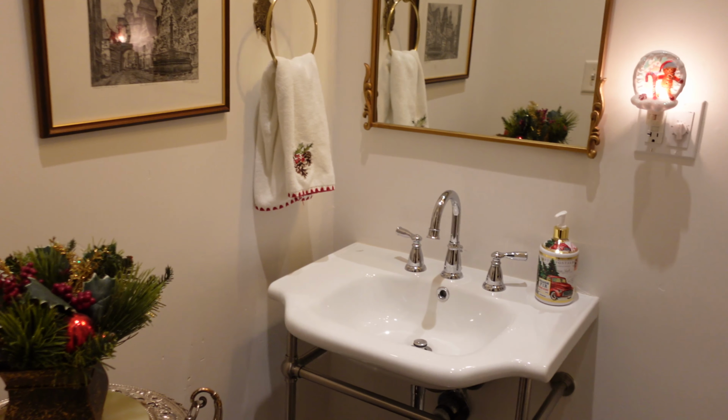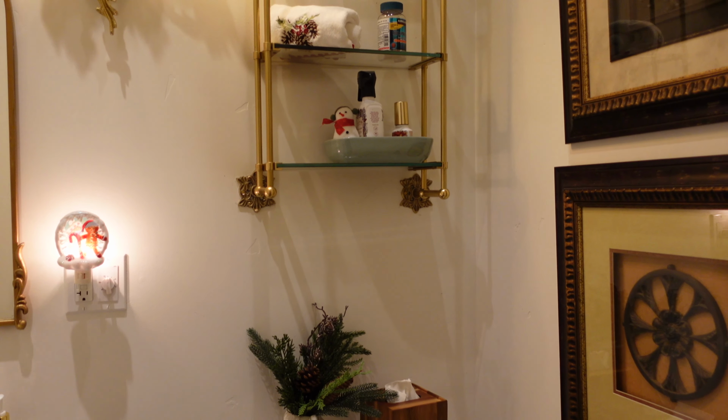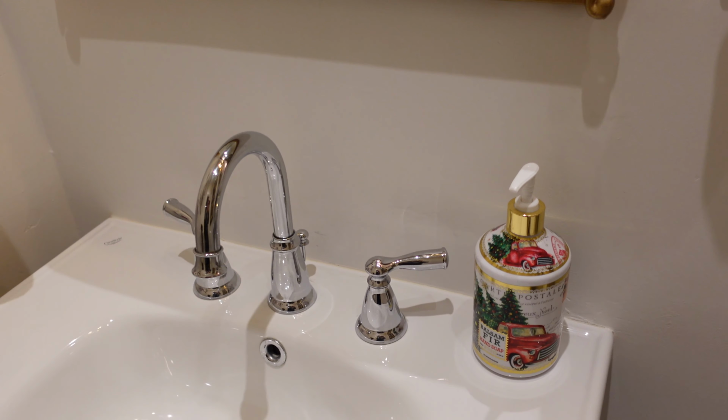This is our little powder room downstairs, and I'd like to add a few Christmas touches. Some greenery, a little snowman who's super cute, festive soap, and a little hand towel.